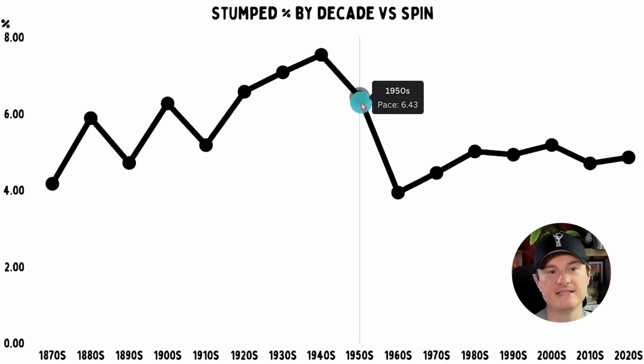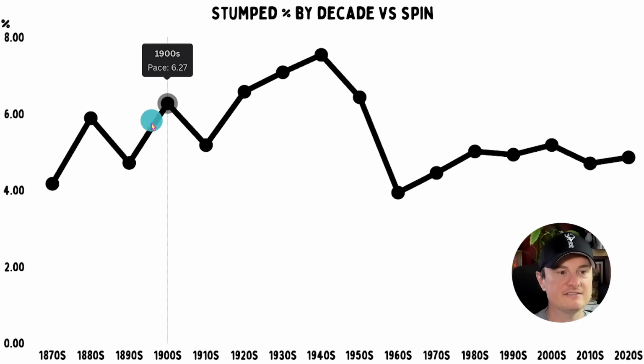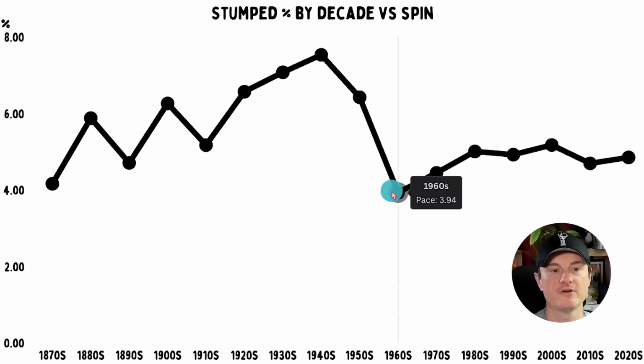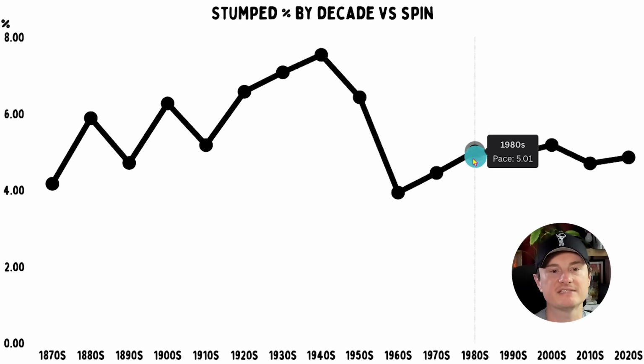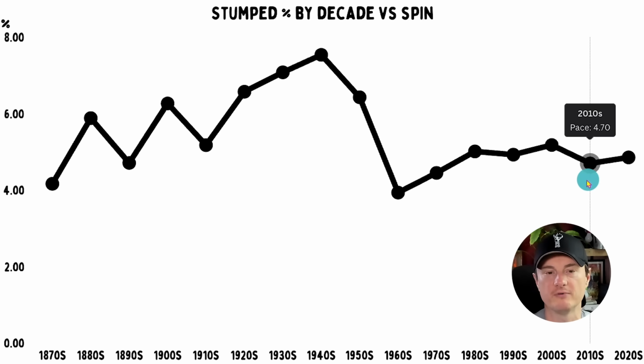Whereas stumping rates in the 1950s were 6.4%, and by the 1960s it was under 4%. A lot of this has to do with the pace of the older spinners. They bowled incredibly slow. Clarrie Grimmett and these kinds of bowlers really tossed the ball up, and so it made a lot of sense to use your feet. From the 1960s onwards, we've seen spinners bowl a little bit quicker. But what's interesting is that the rate hasn't changed all that much. It stayed fairly flat all the way through here before this slight drop off.